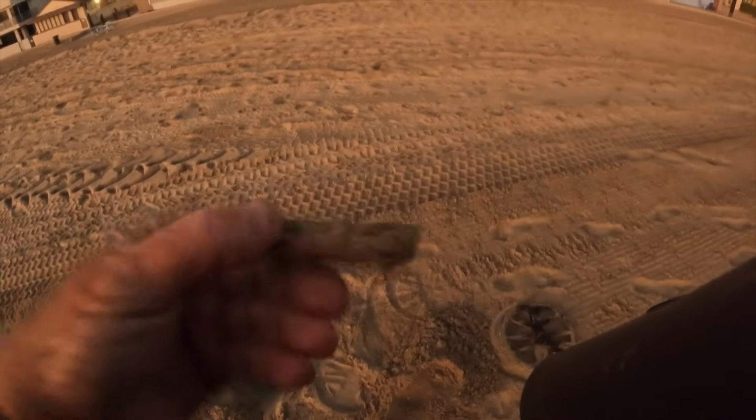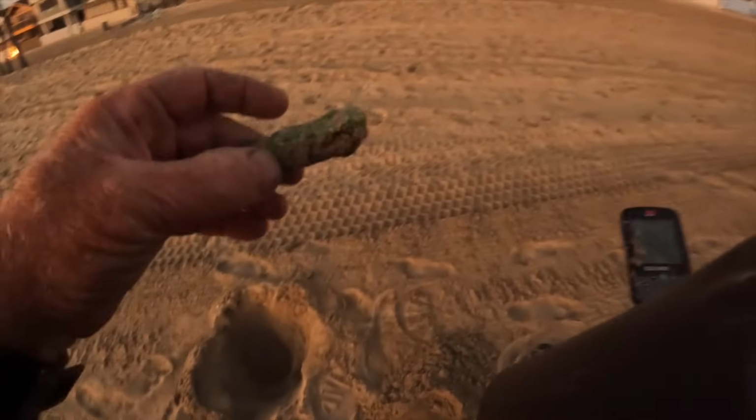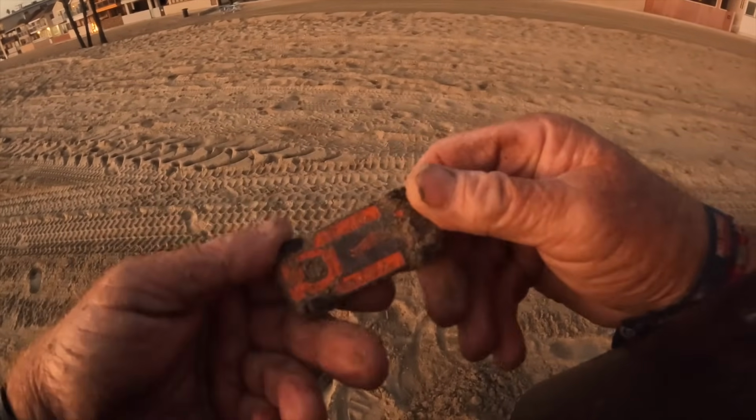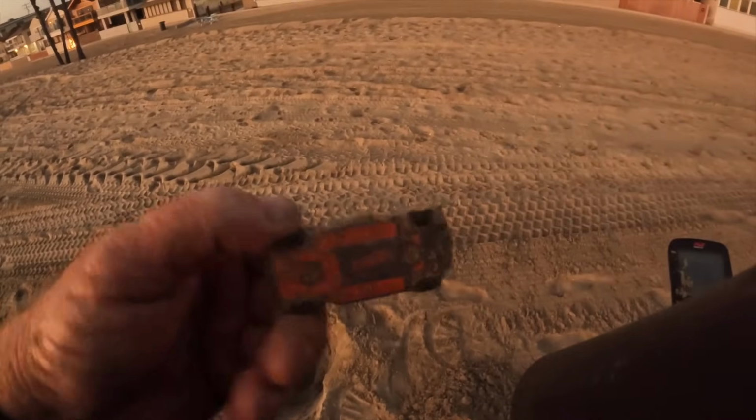All right. Should be out. And I think it's going to be a toy car. Yep. Toy car. Green on the top. Orange on the bottom. Oh my gosh. It's a Monterey Magnet Man and Pirate Mike car because I wear green and he wears orange. How cute. I can see the Hot Wheels logo.